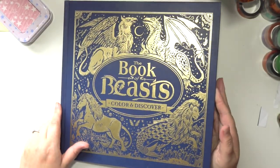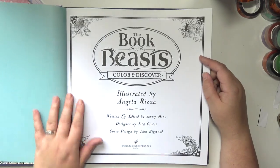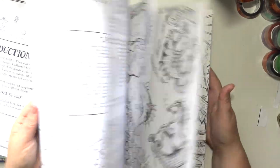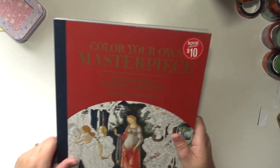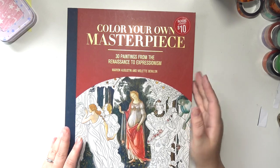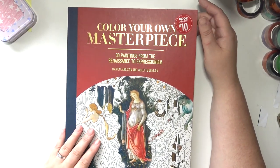The Book of Beasts. This is illustrated by Angela Rizza. I haven't done anything in here yet, but this book is really cool. And then my final coloring book. I'm only sharing the ones that aren't complete, obviously. But actually, no, I have a couple other ones to show you after this, but I forgot they're over there because I'm working on them right now.